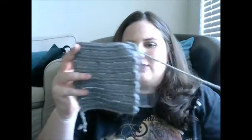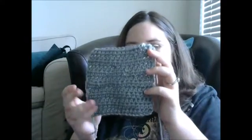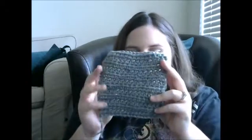And so like I said, I'm going to jump into the Brava now. Just wanted to show you that swatch real fast. And so the Brava is 100% acrylic, like I mentioned before. And this yarn retails for $1.99, which is a bargain. This yarn is $2 for 136 yards, as compared to other yarns that you can find in the craft store.